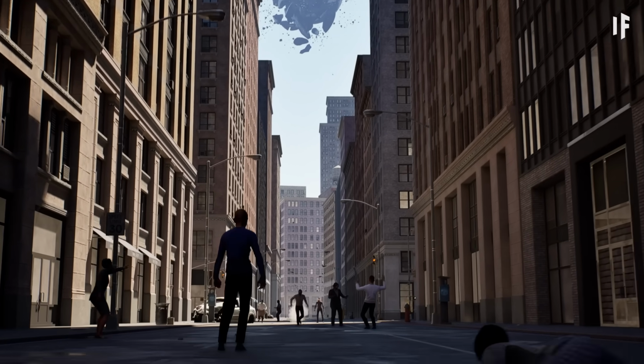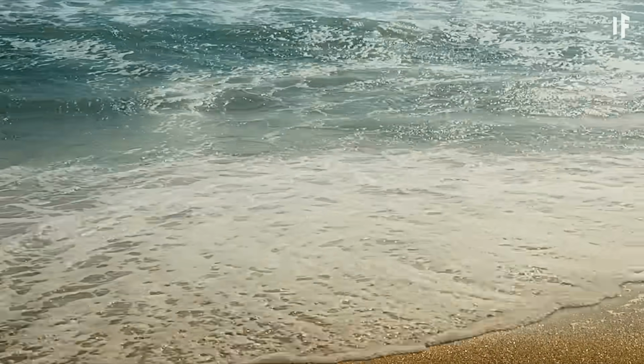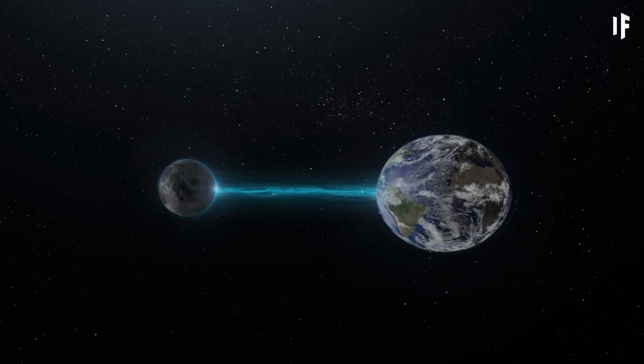At first, you probably wouldn't notice anything. If you were on an ocean beach, maybe you'd find the waves splashing up a little bit higher on the sand, a result of the moon's gravitational pull on our largest bodies of water.